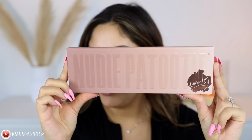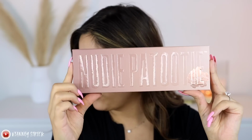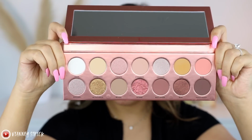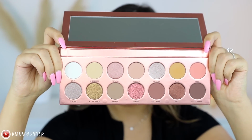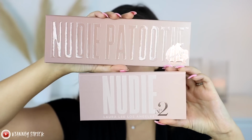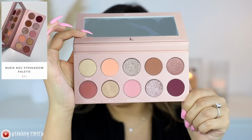I totally forgot. Let me give you guys a close-up of both palettes. They're both in a cardboard component and they have the raised shiny lettering. So again, this is the original one. This one is very, very long and it does have a mirror. And here are all the shades. Very, very neutral. A lot of mattes, shimmers, and different kinds of tones and textures. This is Nudie 2, a lot smaller than this one. You can see a little bit wider and less long. Here are all the shades.